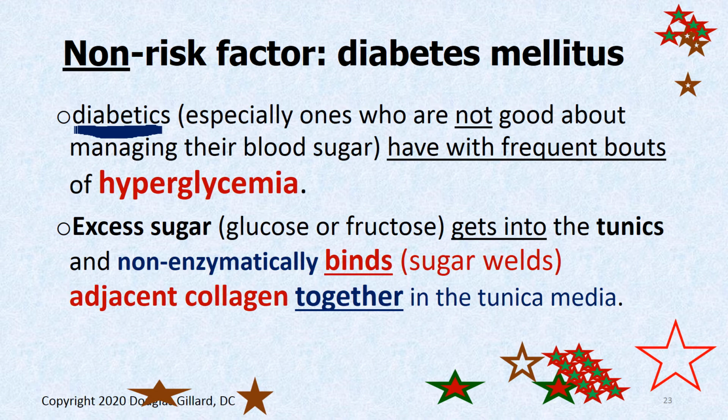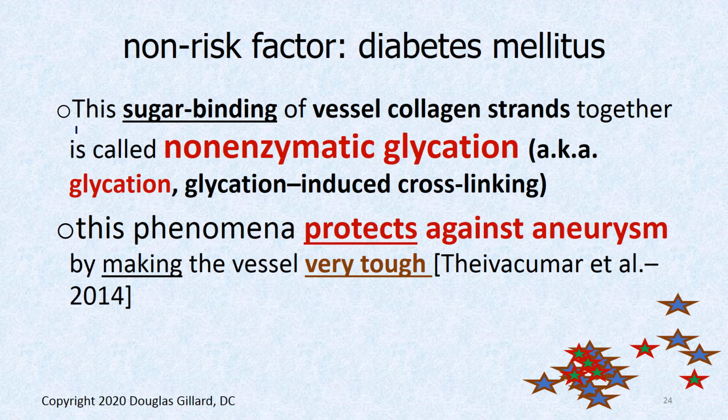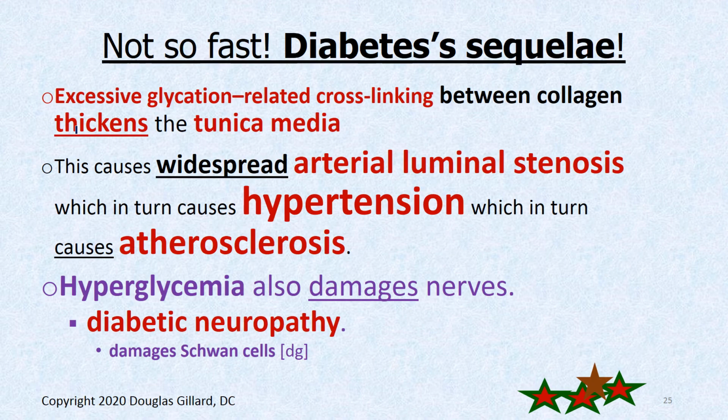The high sugar levels in the blood, the hyperglycemia, that leads to something called non-enzymatic glycation, where the sugar welds adjacent collagen together, and it makes the tunica media very stiff. Sometimes it's just called glycation or glycation-induced cross-linking. I'm sure Dr. Dumane has talked to you about that. And if you're welding collagen together in the tunica media, you're making it pretty darn strong, so it's very unlikely that the blood vessel is going to rupture or create an aneurysm. And so that's the story with that.